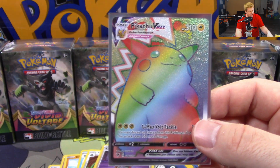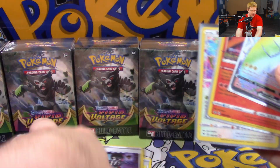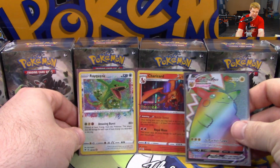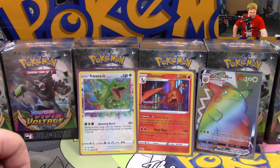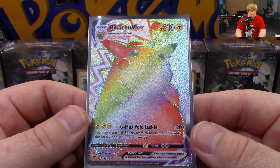I literally got every card that I was looking for today in one little opening, and we're only a little bit of the way through. These were the top 3 cards that I was after in general. And just, boom, there it is. Oh my gosh, yes!